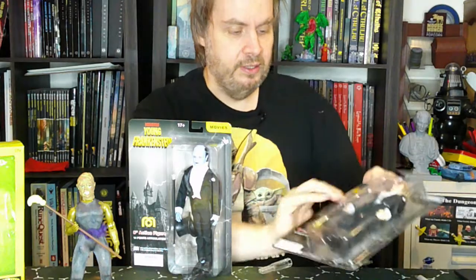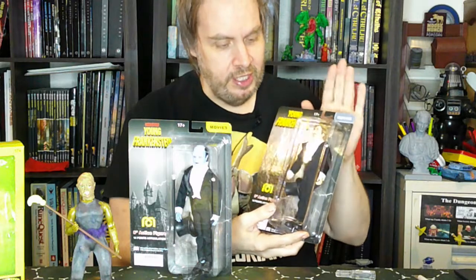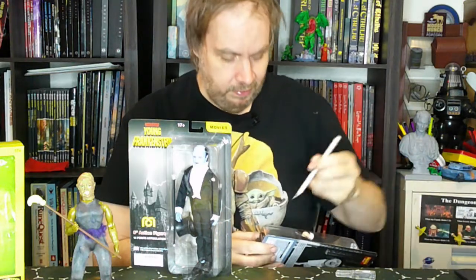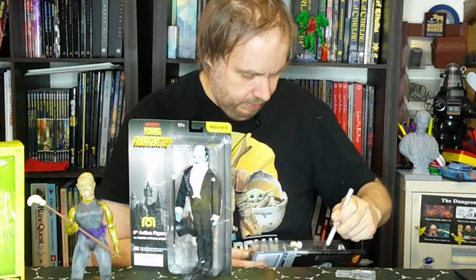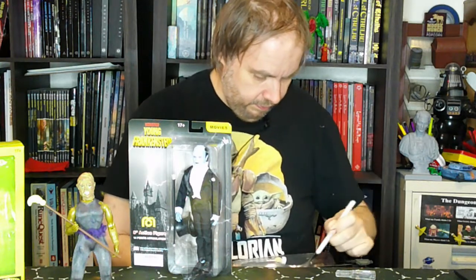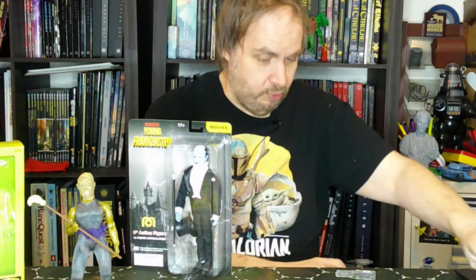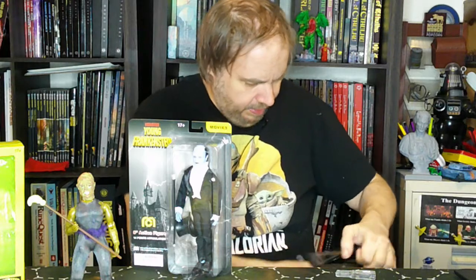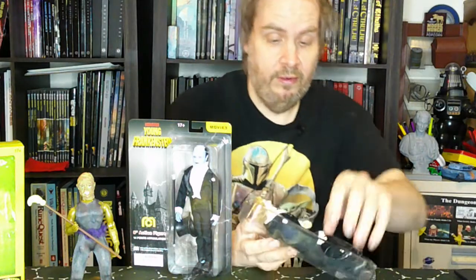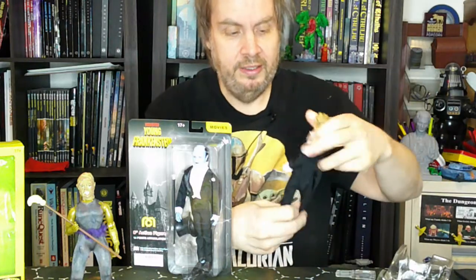Now, as for the figures themselves, we've got Victor von Frankenstein. Frankenstein. Let's keep the names right, people. And I'm just going to try to do as little damage to this packaging as possible, even though I'm vehemently convinced that I'm going to destroy this packaging, whether it likes it or not. But here we go. This is Frankenstein, played by the talented Gene Wilder.